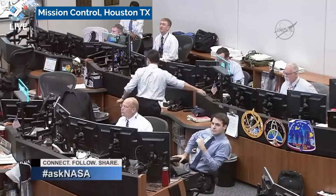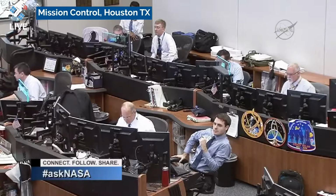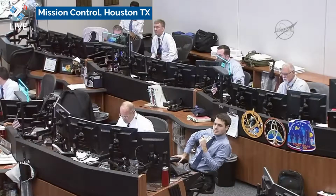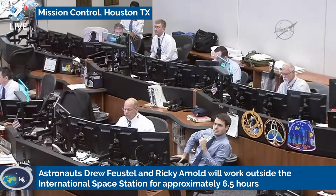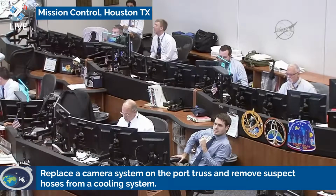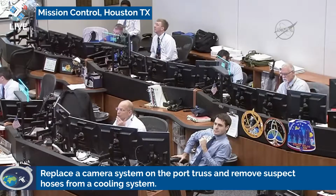This is Mission Control Houston, a good view of the flight control room on the forward row, the flight director's console. In the white shirt is the flight director for today's activities, Tony Sakachi. Seated to his left, on the right of your screen in the blue shirt, is Flight Director Anthony Varia, who is sitting with Sakachi today and who will be the lead flight director for the next pair of spacewalks that are coming up a bit later this year in the spring.